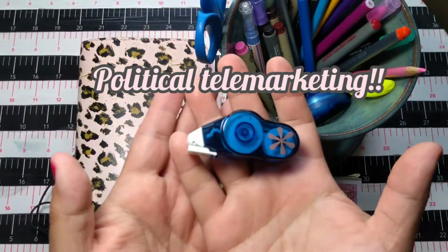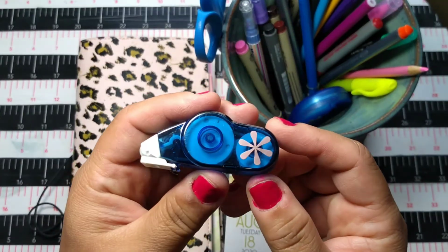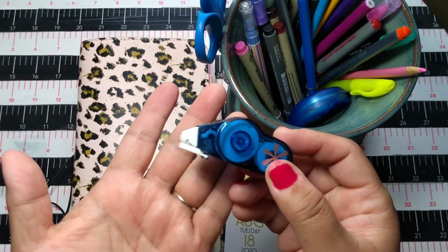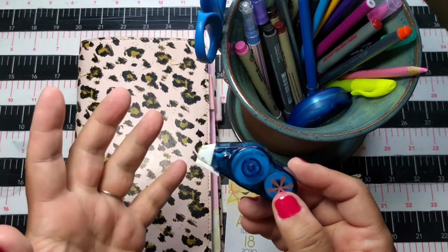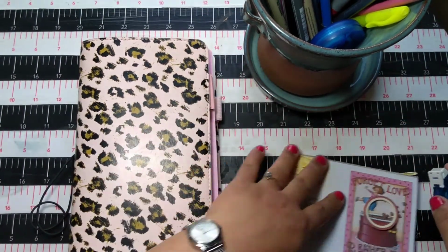I am using this correction tape. It is by, what is her name? Erin Condren, you can tell by the symbol. And it was in the seasonal surprise box, the last one. And surprisingly, I really love this. I normally don't really love her products, but I'll show you as I'm setting up why I love this. So I'm going to push this aside so we have room to plan.